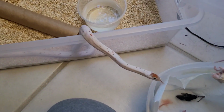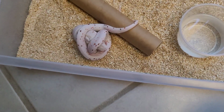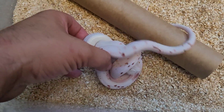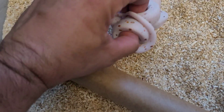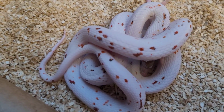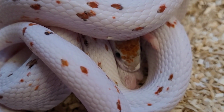Next up, we have Autumn. I'm trying to explain to you who we have next up. She's not interested. She was going right for the rodent bowl. This is Autumn, a female palmetto, het anery, that I got from Big Squeeze. John Clapperton is the breeder. Look at those beautiful, beautiful speckles on a clean white body. And if you can see it, that head stamp is out of this world.